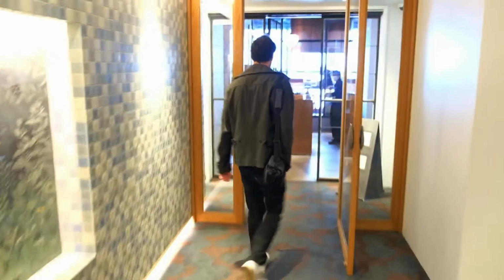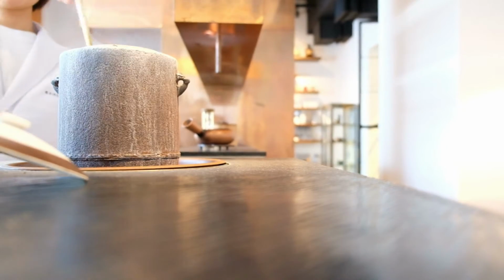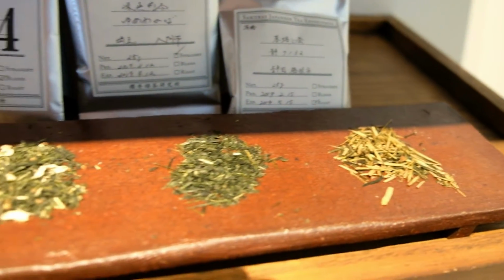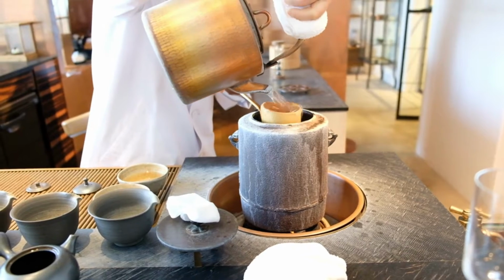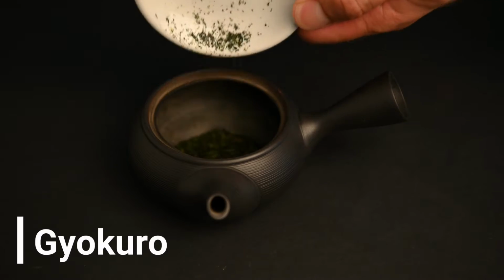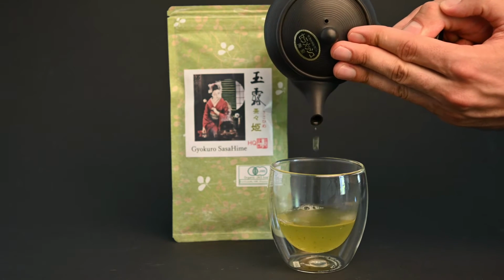This is Sakurai, a tea house that does a great job of blending the modern and traditional elements of Japanese green tea. First, you get to pick out the types of teas you would like to try from a list of options, and then the tea master prepares them in front of you. To begin the tasting today, we will start off with Gyokuro, a very unique tea that expresses the typical savory or umami flavors that Japanese teas have become famous for.